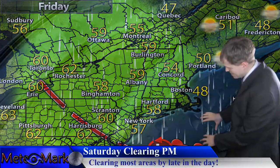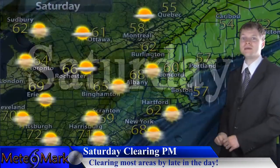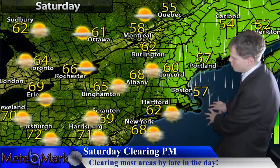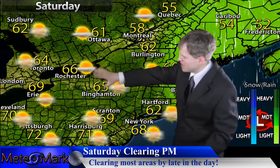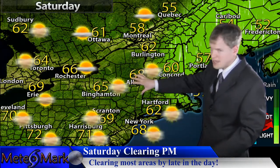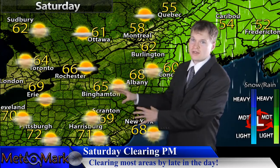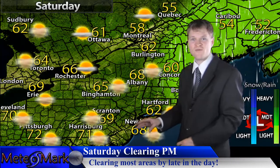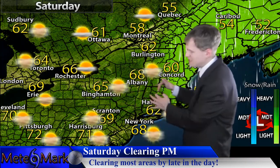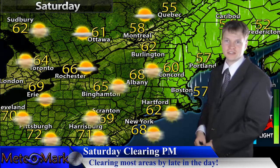Into your Saturday, we finally start to scour out. We still have some morning clouds, maybe some showers along the coast as this low pressure tries to kick out of the picture here. If we start to build some sunshine in further west, we'll still deal with a cloud deck across the Susquehanna River Valley. So we will have a hard time scouring this out, but probably by 3-4 o'clock in the afternoon, Susquehanna River Valley on eastward will start to push the clouds out and this low pressure system out.